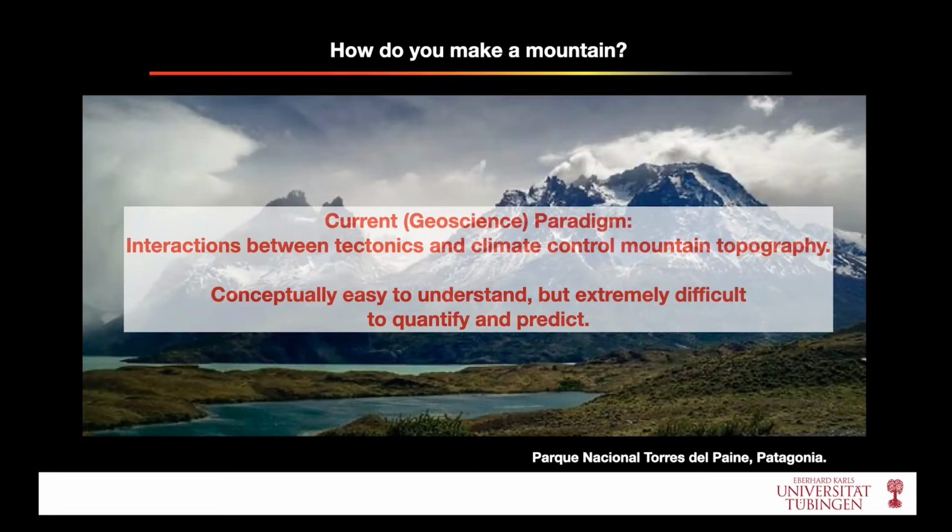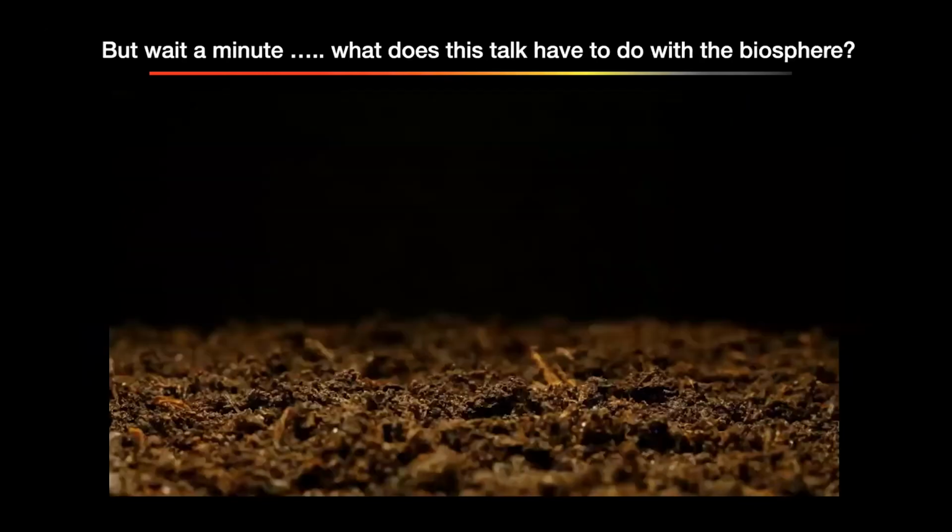I mean, I laid out in the previous slides the basic components and processes that we need to consider here. What's interesting though is this has been extremely difficult to quantify and predict. And there's a lot of activity going into trying to understand these interactions. So that's the state of the art from a geologist's perspective. But let's wait a minute here. What does this talk have to do with the biosphere? So I titled the talk around Geo-Biosphere interactions.